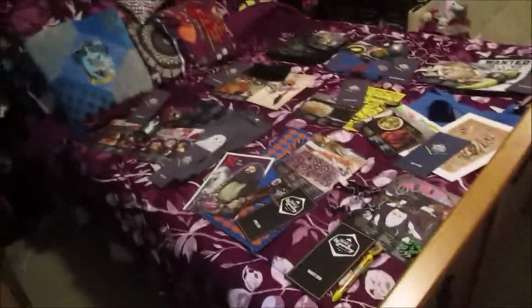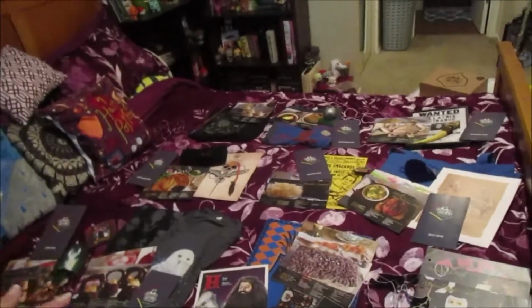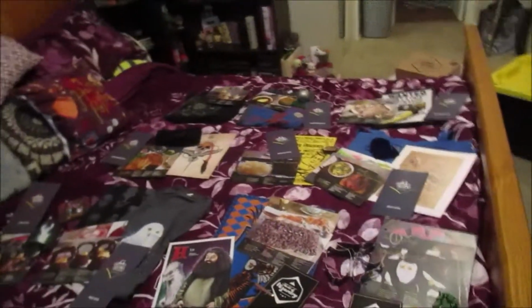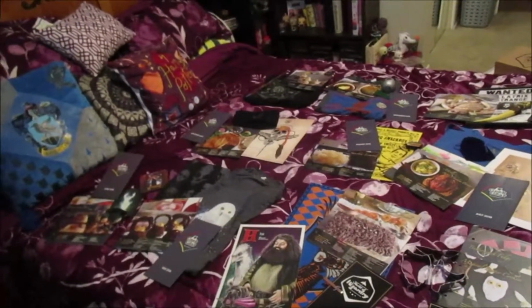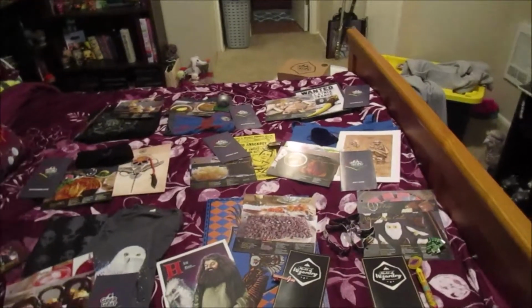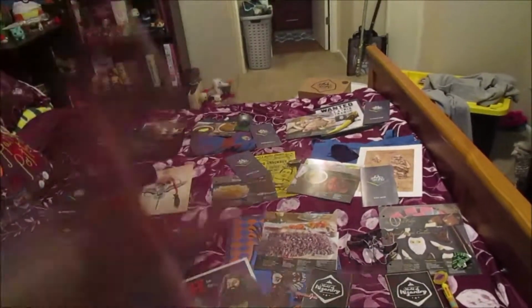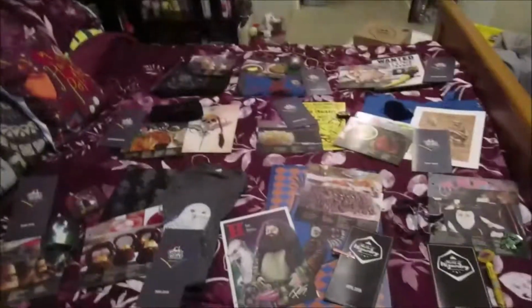So I showed you guys each one. This is like a year, well, not quite a year of Geek Gear, because I started in March, so I didn't get the first two boxes. So I didn't get February or January for 2018, but I did get March through December. So this is March through December.